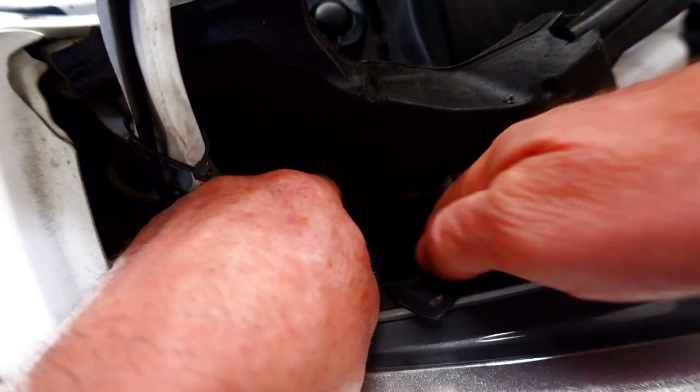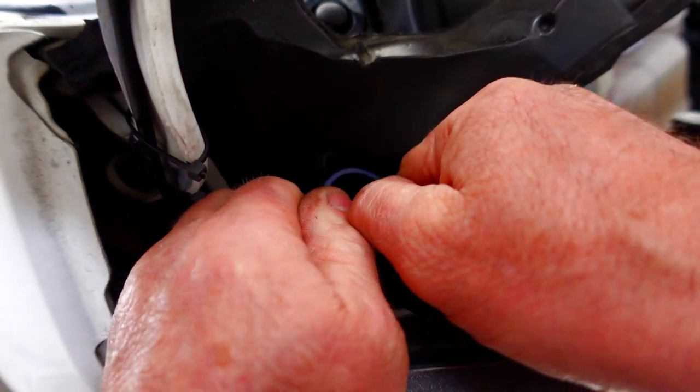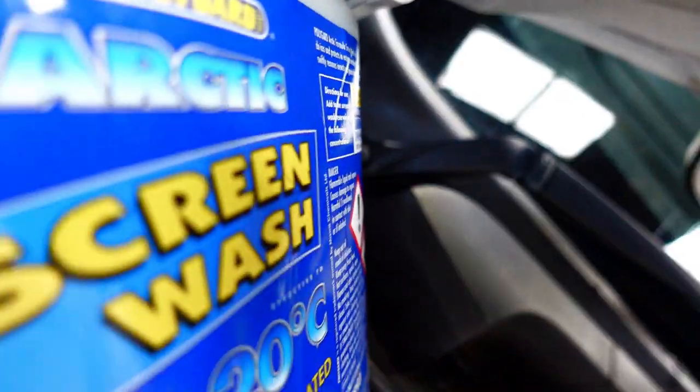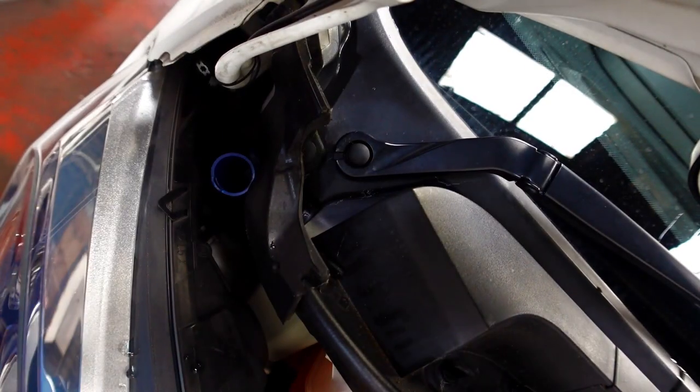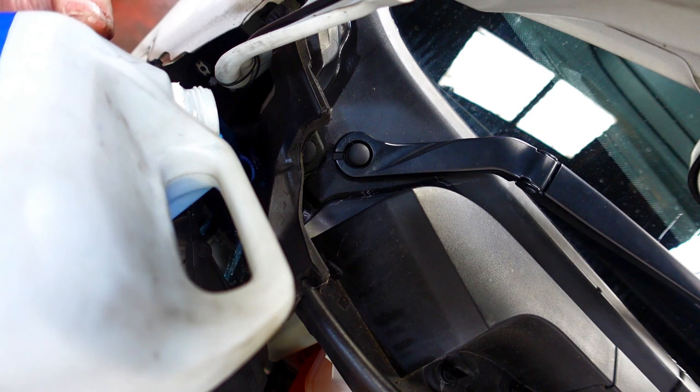Okay, screen wash. Get the little tube out. Perfect. So still a bit of summer screen wash going in at the moment, which is fine. And we're just going to wazz that in there.